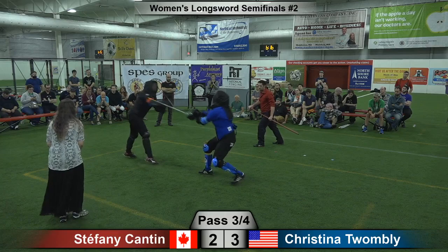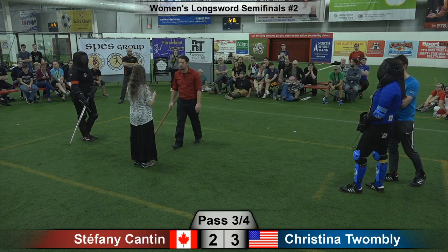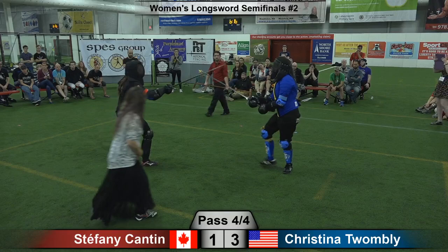Exactly the same exchange. Pulled the bind, drew the strike, stepped outside it, and cut to the forearm. Which is actually one of the first plays from Fiore. Which makes sense, it's very early, very simple. Hit them in the forearm and run away. I only mention that it's the first play from Fiore because Christina is with Boston Armatsare, who are the Fiore group.